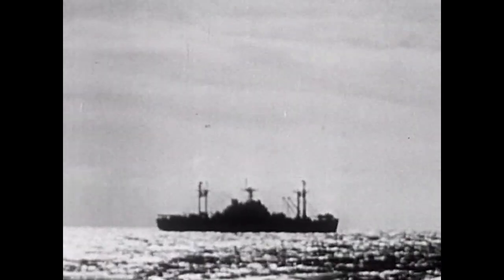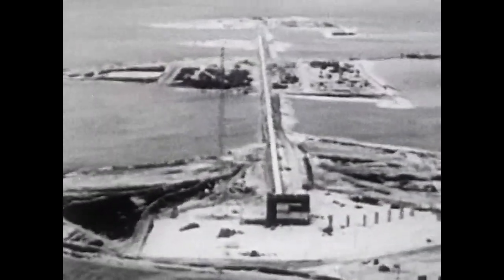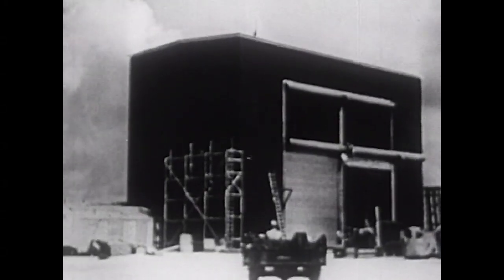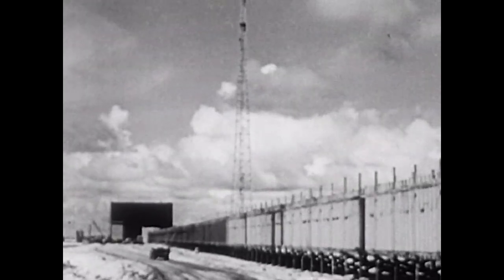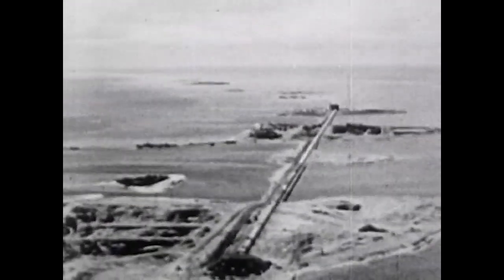Navy ships steamed in late 1952 toward Eniwetok Atoll on a momentous mission. The world's first hydrogen bomb, housed in this barn-like building, was to be exploded on a tiny target island named Alugaland. Strange, secret testing devices had been set up to measure mankind's most fearsome weapon.